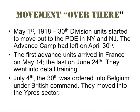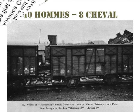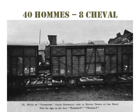July 4th, the 30th was ordered into Belgium under British command. Now, this is an interesting little item about our troops. This is the way they were transported in Europe for the most part, what amounts to a boxcar. They were called a 40 and 8. The reason being, up here it says Hommes, men, 40, chevaux, horses, 8. This car was designed to haul either 40 men or 8 horses, but it was a boxcar. There were no accommodations for anybody in that boxcar. They talked about how the dust and crap came up through the floorboards, and when it was cold, it was really cold because the sides weren't sealed all that well. They were all very drafty.